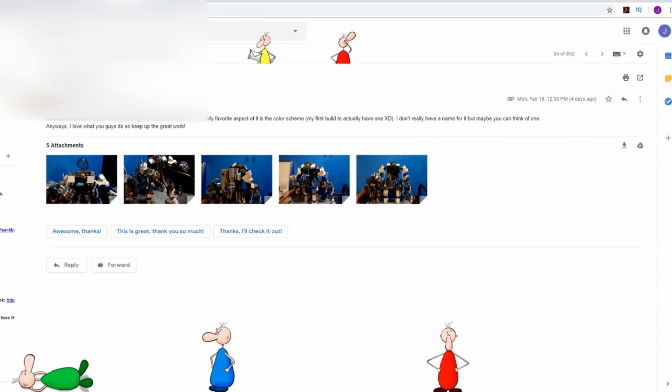And then this is from Tornova Creations. I first built this mech about 3 years ago and have modified it since. My favorite aspect of it is the color scheme. My first build to actually have one.